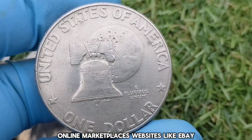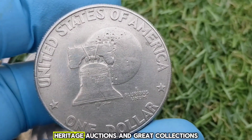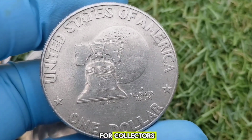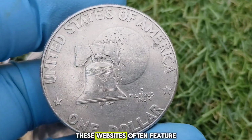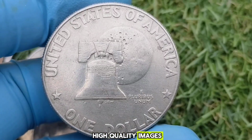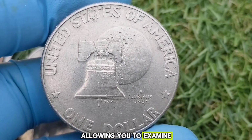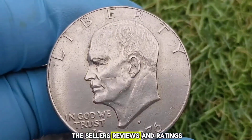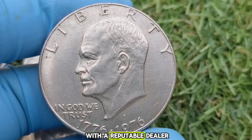Online marketplaces. Websites like eBay, Heritage Auctions, and Great Collections are popular online platforms where collectors buy and sell rare coins. These websites often feature high-quality images and descriptions, allowing you to examine the coin before bidding or purchasing. Be sure to read the sellers' reviews and ratings to ensure you're working with a reputable dealer.